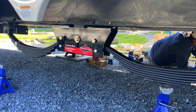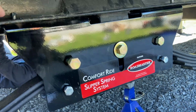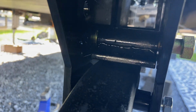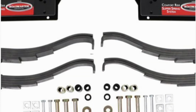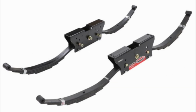But let's talk about the benefits of the actual Roadmaster suspension system and getting rid of that equalizer. You're basically going to have a center hanger box now, and instead of leaf springs being attached at 4 points, now with slipper springs, part of the leaf springs will not be attached. They will be basically independent from each axle, and they ride inside that box and move independently from one another, which in turn is going to give you a smoother ride. So basically the suspension upgrade system is going to provide a smoother, more comfortable towing experience.